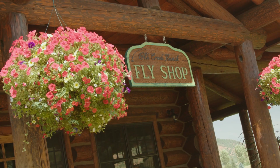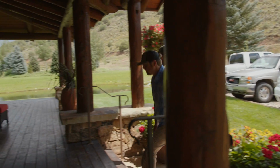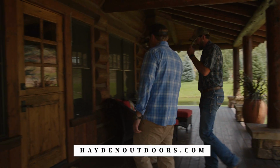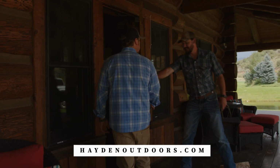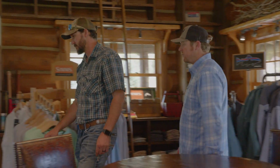Here's the fly shop. What are they hitting right now? Mostly terrestrials, hoppers, ants, etc. I'll just grab a couple flies that we might need. Okay, sounds good. Man, you got everything you need in here.